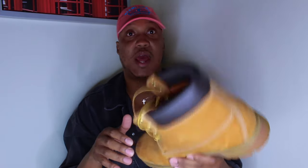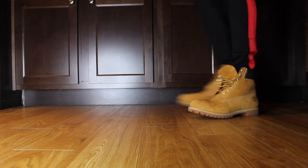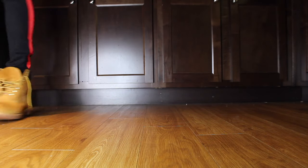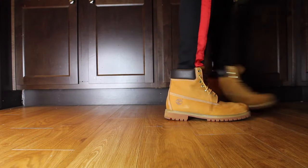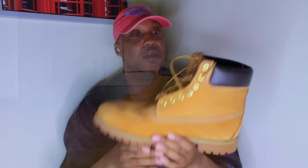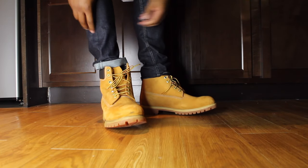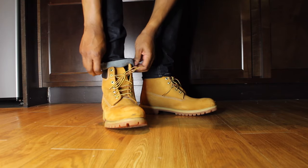Now, as far as jeans, I would not wear super skinny jeans. They will look like this. You don't really want to do that. It's a little bit off. It makes your foot look super freaking big. Don't want to do that. You kind of want to wear it to where something's a little bit more loose around the ankle where it sits.